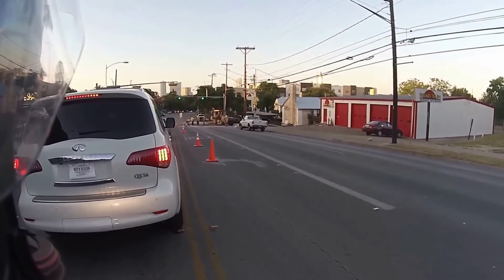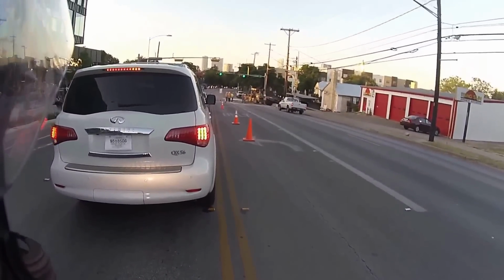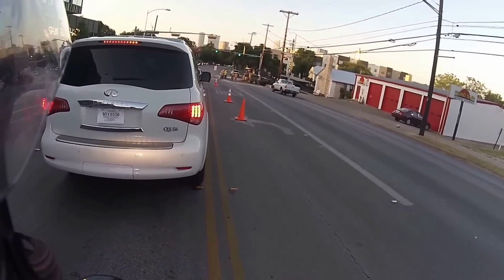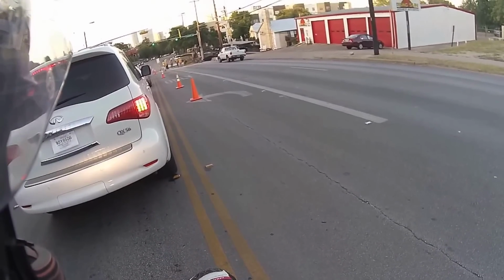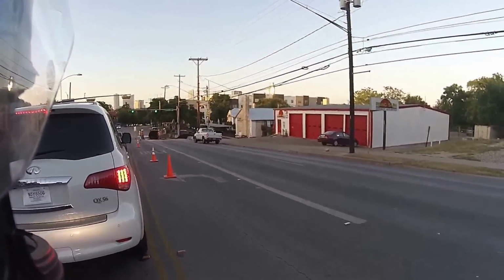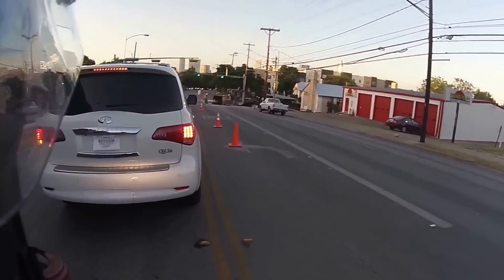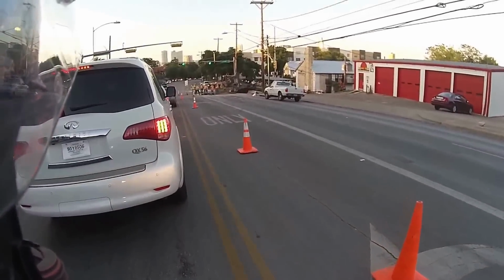Oh, come on. Oh yeah, I should have known better. Taylor posted a video earlier where he said that the road was closed. I have a feeling that's what he's talking about. That's what I get.